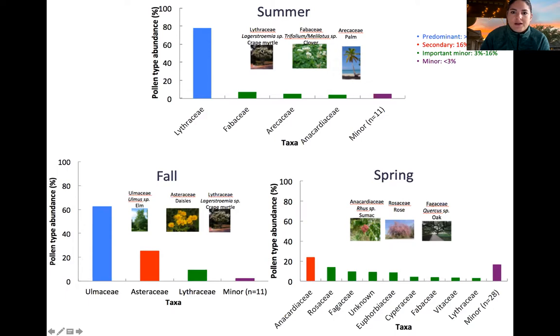Then we have three important minors, the most important being clover in the Fabaceae family, but we also have the Ericaceae and the Anacardiaceae family. Comb, for example, is in the Ericaceae family. And then we had a total of 11 minor pollen types, meaning that each one of these 11 contributed less than 3% of the total number of pollen grains that were analyzed.